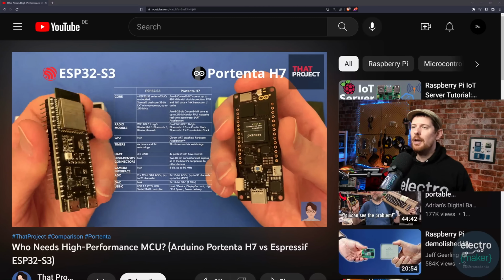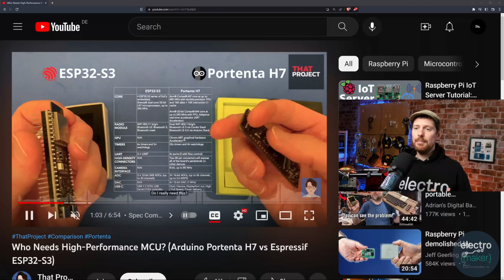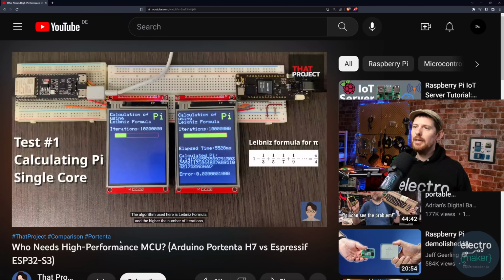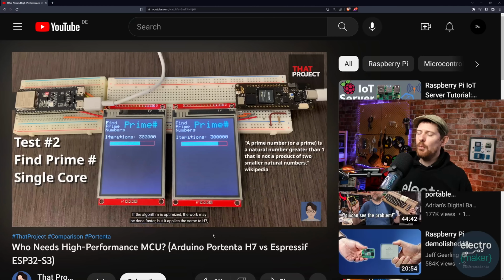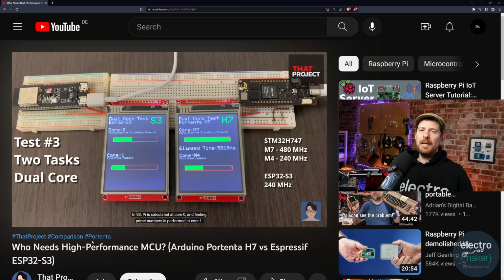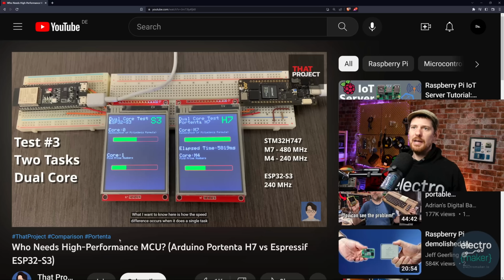But basically all this video does is take them through their paces doing various different things. So for example, this is calculating pi using the Leibniz formula on a single core, and there's various other things that it does as well. I don't think it's going to be any particular spoiler to say in the video that the Portenta H7 is way better than the ESP32 at most things, but it's also much more expensive. It's a question of what you need.